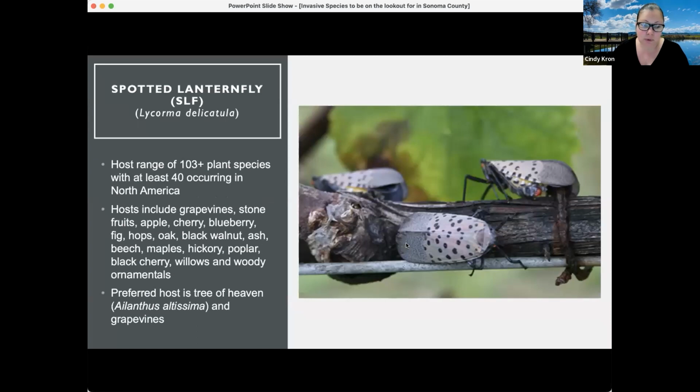And so the host range is wide. This again is an invasive species. This is not native to the US. And so currently we know that it has over 103 plant species, with at least 40 of those occurring in North America.